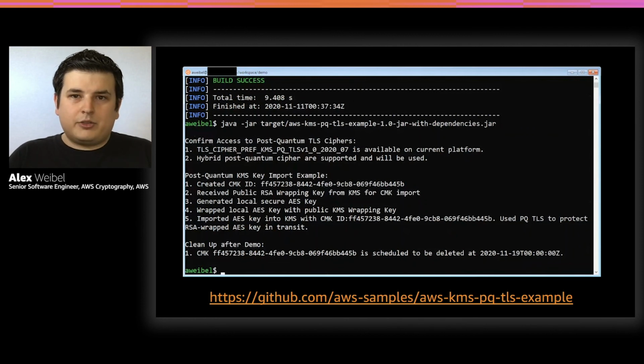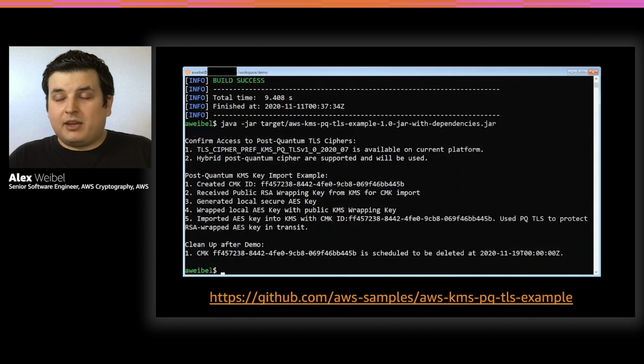And then the next step is we send a request to KMS to create a customer-managed key. And KMS sends back a public wrapping key to the client. Next step is locally we generate a secure AES key and then wrap that AES key using the public RSA key sent to us from KMS. And then the final step is we call KMS with that wrapped AES key and send that wrapped key to KMS over a TLS connection that is using post-quantum key exchange. And so that key that was imported into KMS would not be vulnerable to this harvest or record and harvest style attacks that I described earlier.